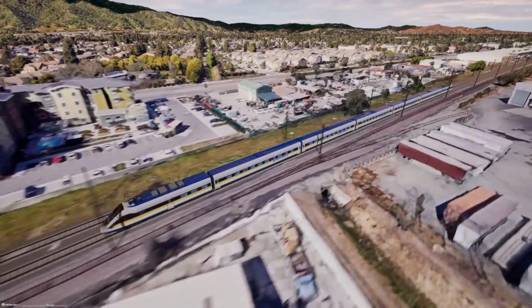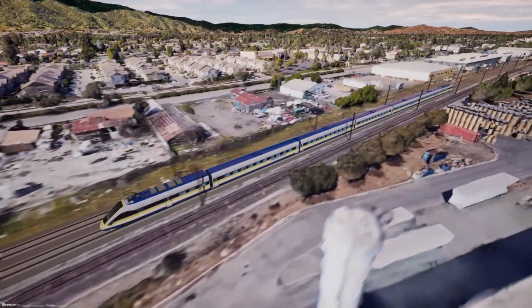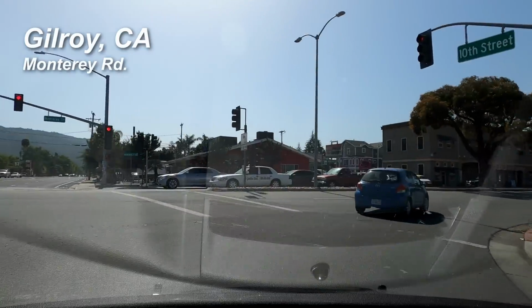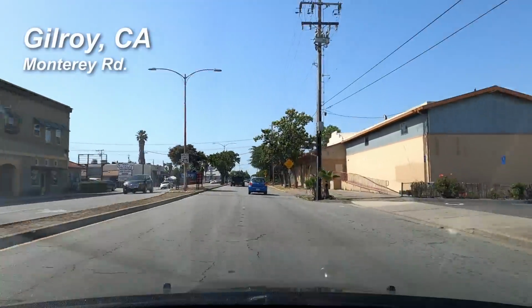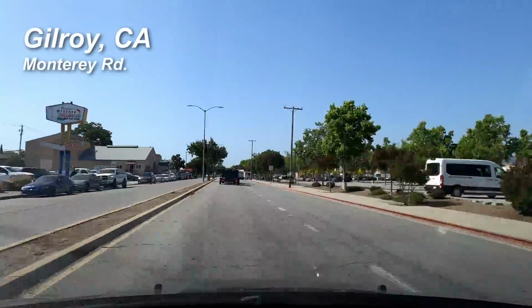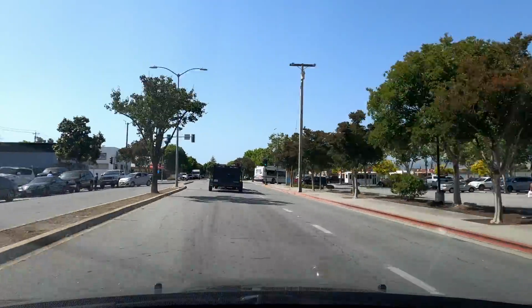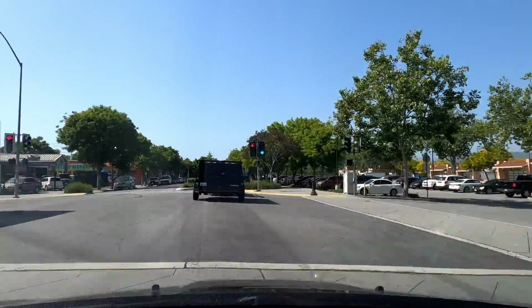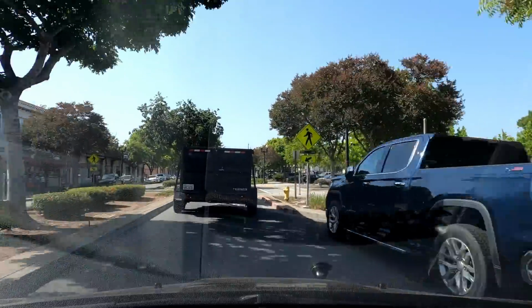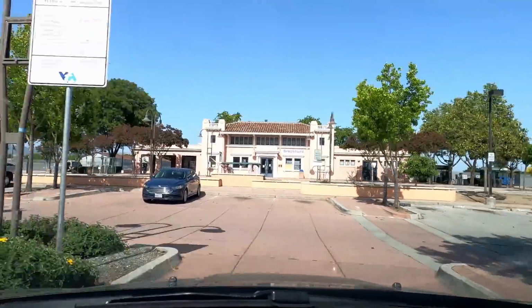Gilroy is a city of 60,000, and I know I just gave Hanford crap in the last video for having a population of only 55,000, but I think there are some differences here. First of all, Gilroy is 30 miles from San Jose and 75 from San Francisco, so commuting from Gilroy north is a viable use case.